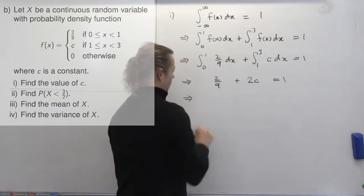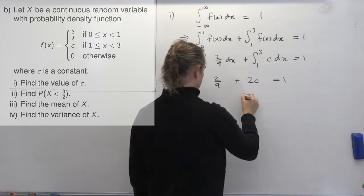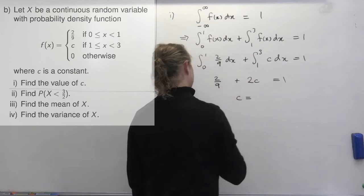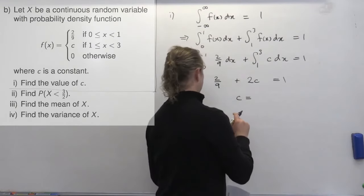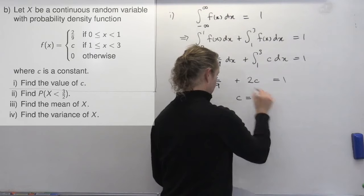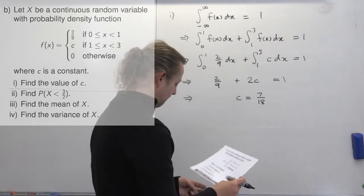And so we get 1 minus 2/9, so that's 7/9. So C is... I got that right, so 9 on 9 minus 2, 7/9 divided by 2, so that's 7 on 18, I think. Is that right? Yeah. Okay, so that's the value of C.